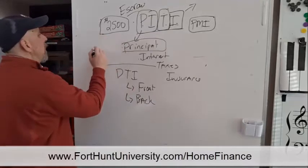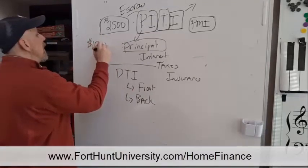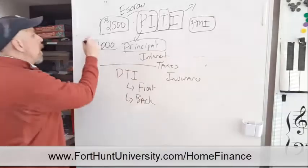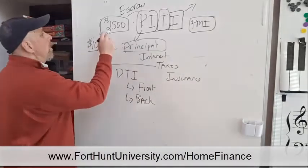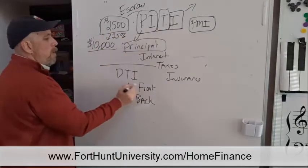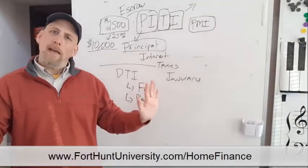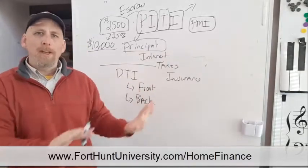So let's just say that if you as a family are earning $10,000, this is gross. This is no taxes, no deductions, no whatever. If you make $120,000 a year, you're making $10,000 a month. Well, then that's a 25% front ratio, right? So if the bank is comfortable with 30%, then you're good, right? Now, again, you have to decide what you're comfortable with, but that's the front ratio.